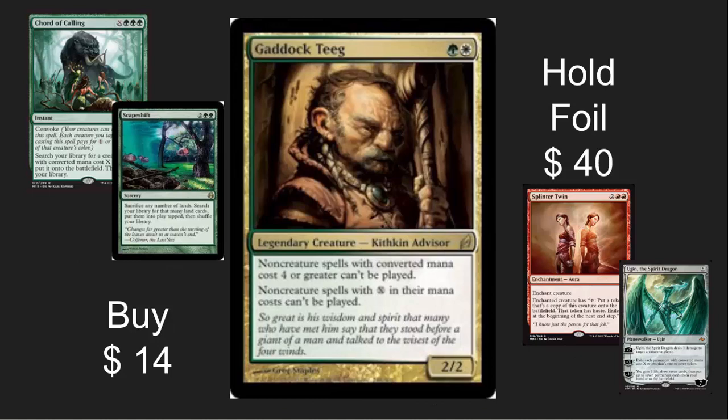For some cards that could see a bit more modern playability, Gaddock Teeg is criminally underpriced still. He's up to about $14. He's a wonderful commander. He could be played in multiple copies in green-white decks. The number of cards that he just shuts down in Modern is really large: Court of Calling, Scapeshift, Splinter Twin, Ugin. Very powerful cards that are seen all over the place.